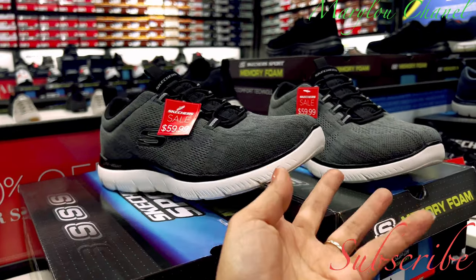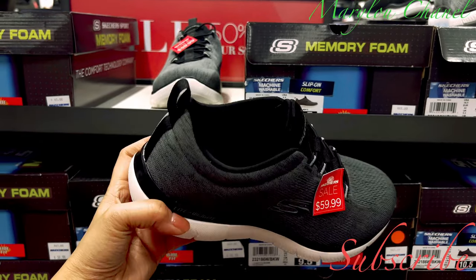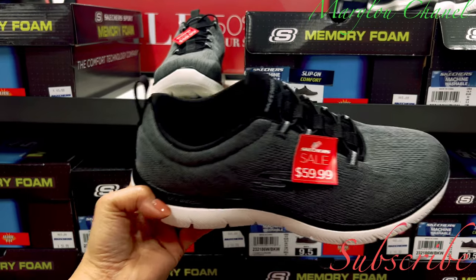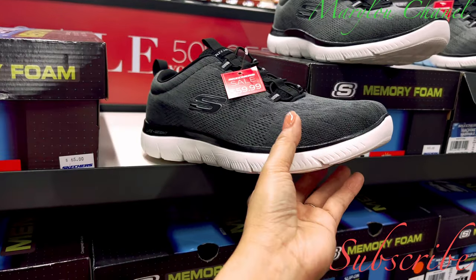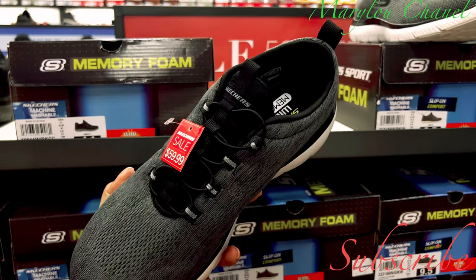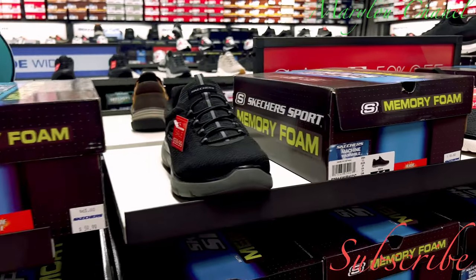Shop at Skechers. So pretty. You have a lot of shoes to choose from. For you. And this one. $59. We have a lot of choices for men's shoes, especially here in Camarillo Outlet.